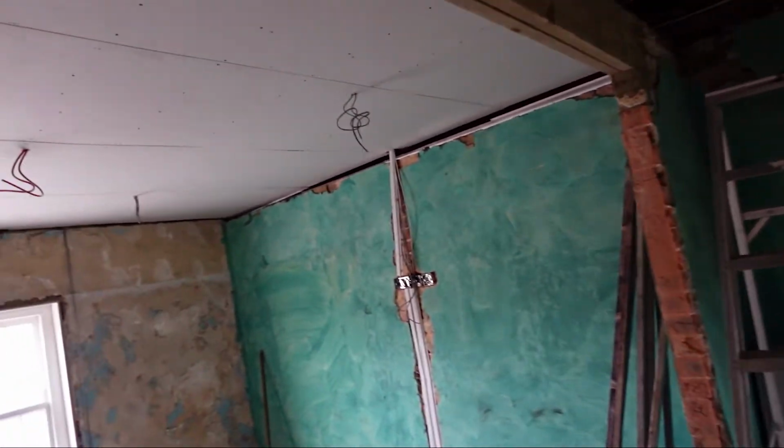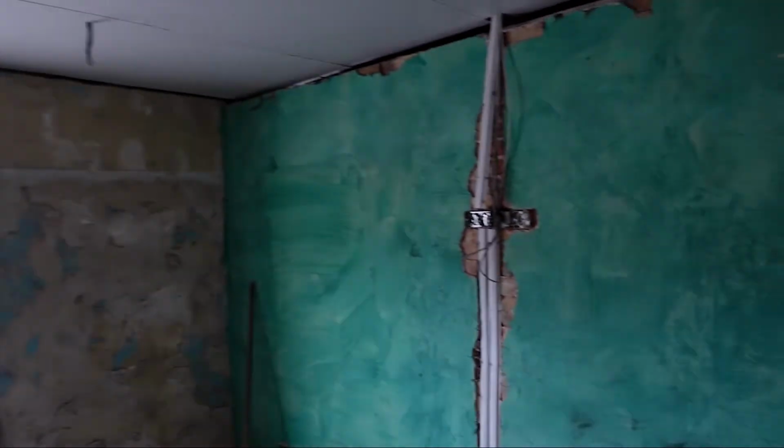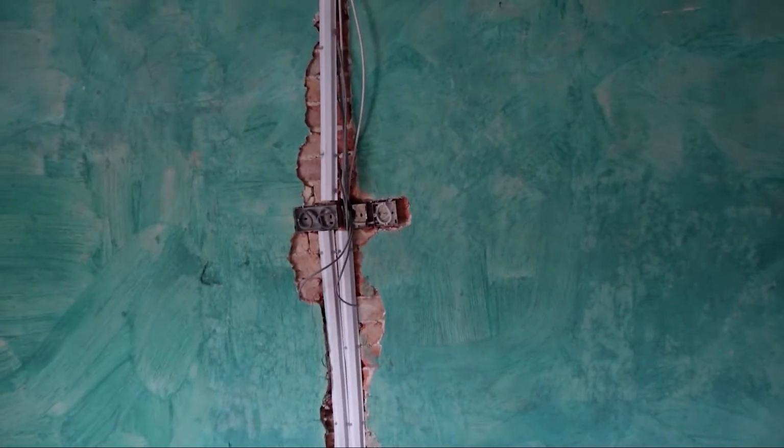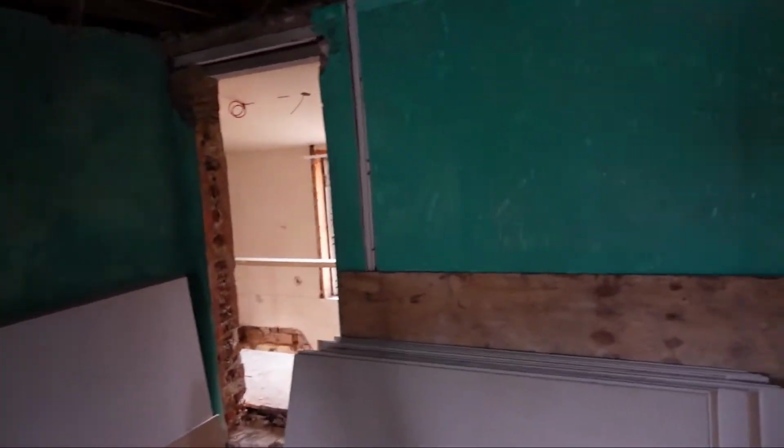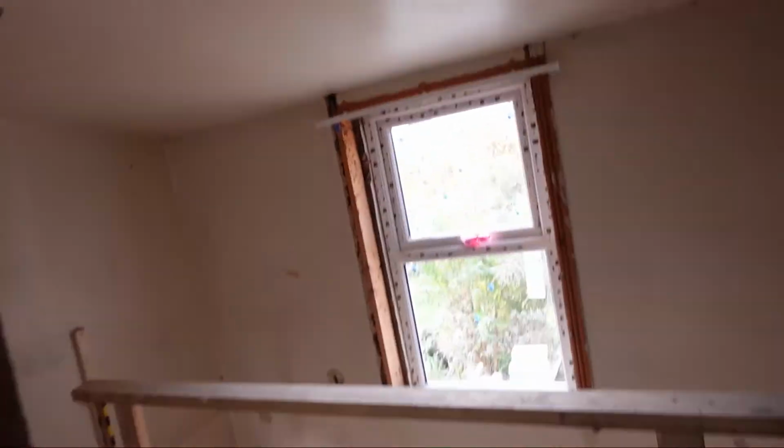Which I kind of forgot about. I wanted some aerial cables where the TVs are going to go. So I've just got to finish capping them off. So we're going to have a TV there. We're going to have a TV up here, mainly for CCTV monitoring. But we can also put anything up on there. We've got all data cables. Now we've got the aerial, so if we wanted to watch telly, we can.